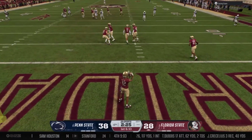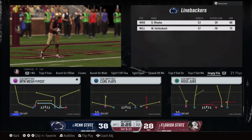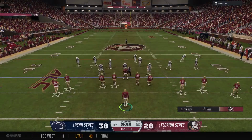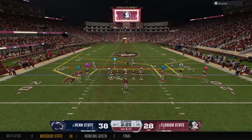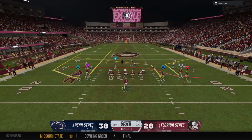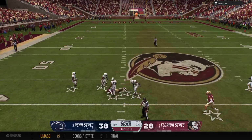And it comes out of the 25. No return attempted there. And the Florida State offense heads back onto the field. With time running out, serious urgency here. Can they score and score quickly? First play of the drive, they're going to throw the football.